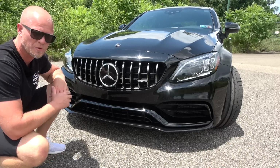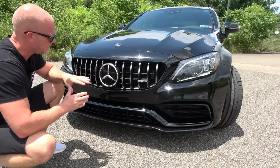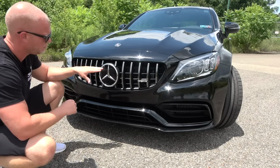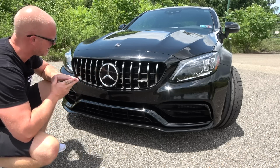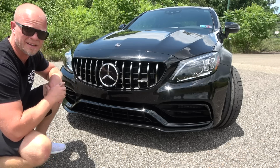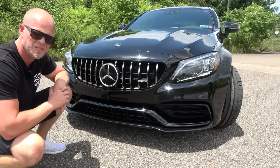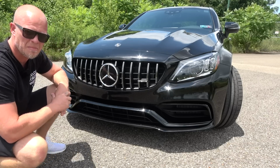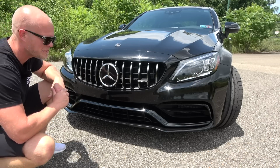Which then brings us to the front end of the car. This took a lot of getting used to for me when I first saw the pictures of the new front end here with the Panamericana grille, but I have to say I've learned to really like it. I think it looks great, although the previous grille looks still slightly better, but that's just my opinion, of course. Beauty, as we all know, is in the eye of the beholder.